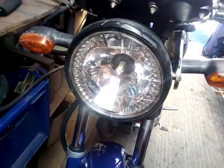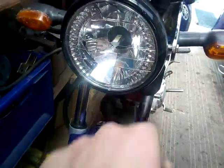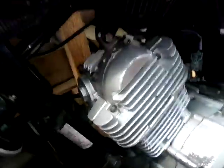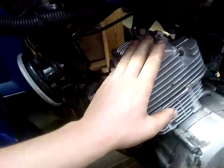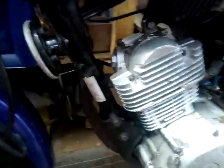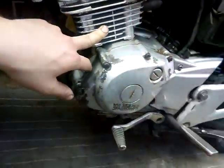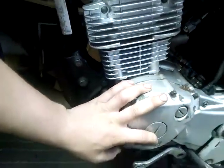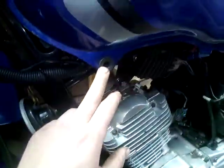So this is the YBR125. It's got an eBay headlight, with an eBay H4 LED bulb. Here you can see good old cylinder head from the XT engine. Mint condition cylinder head, really. Brand new barrel. Bottom end from my YBR, like the original bottom end. It's got the little black things missing, but I took them off on purpose, I don't like them.